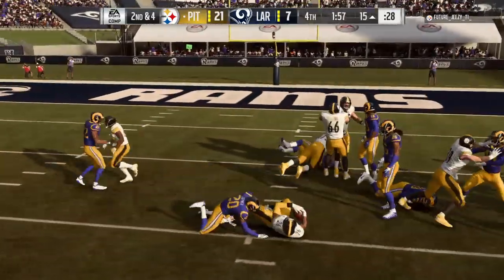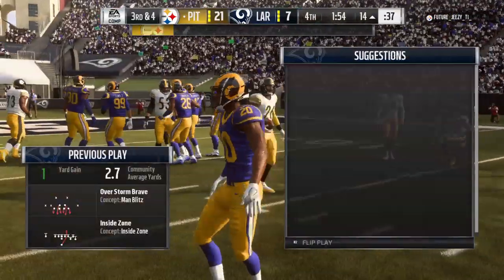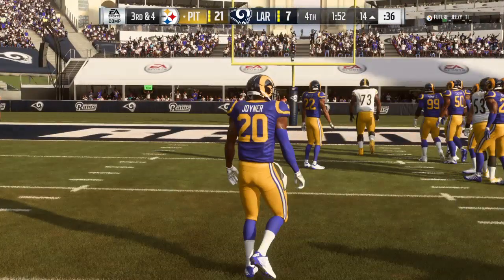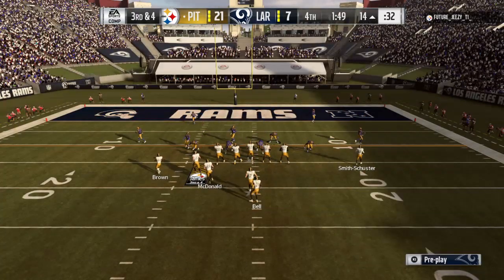Roethlisberger with a give to Bell. He will push his way down to about the 14. It'll only be a gain of a yard, and it sets up a 3rd down and 4 now. The Steelers on 3rd down, 3 for 7 so far in this game.